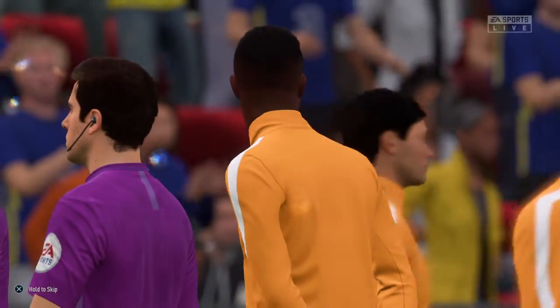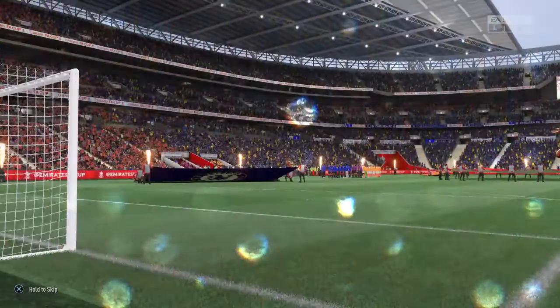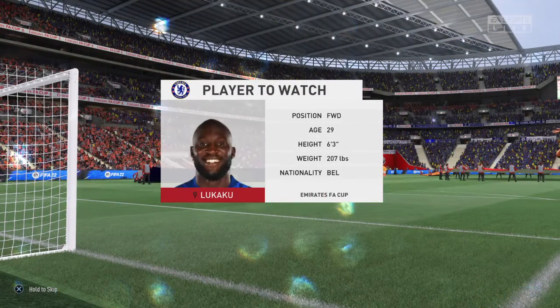Final, walking out in front of 100,000 fans at Wembley, broadcast around the world, it still brings a tingle to my spine, and I'm really looking forward to this one.